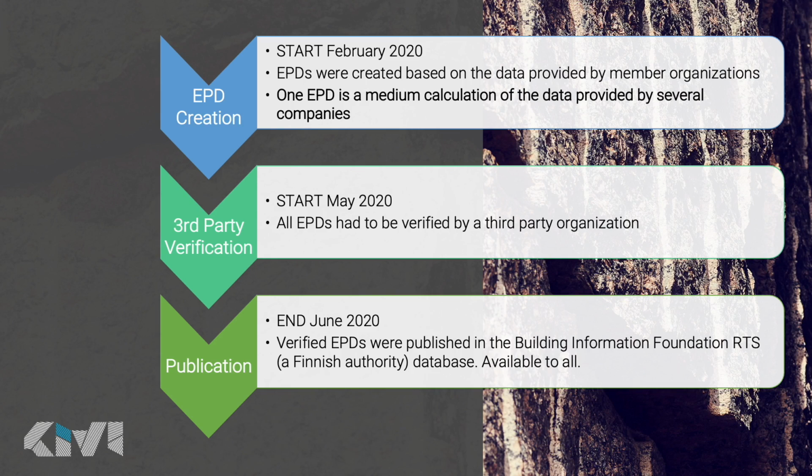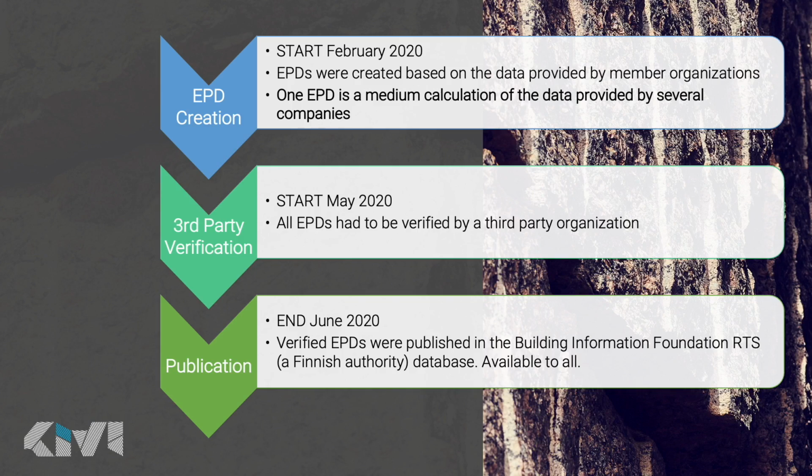Everything looked fine until we were ready to launch, and then March 2020 happened, unfortunately. At that phase, we were already in a good position: all EPDs were done, and they went for third-party verification. Everything went rather smoothly, and with some minor fixes in June 2020, we published our verified EPDs in the Public Information Foundation, which is a Finnish authority, but also in the ECO database as well. And these calculations are, of course, available to all.